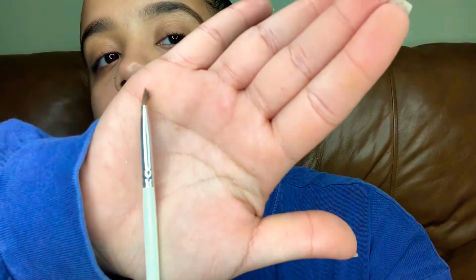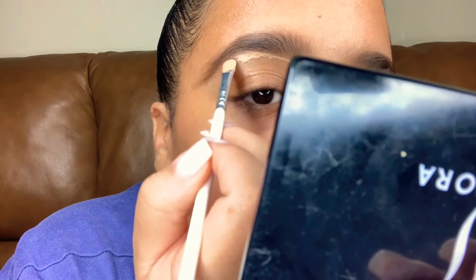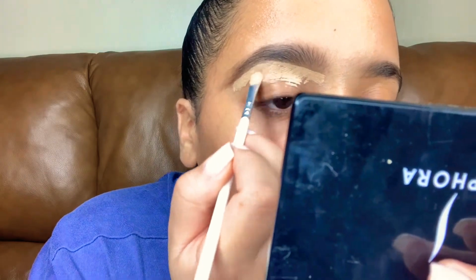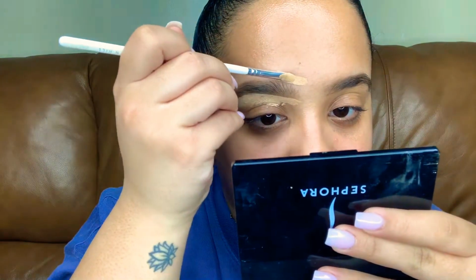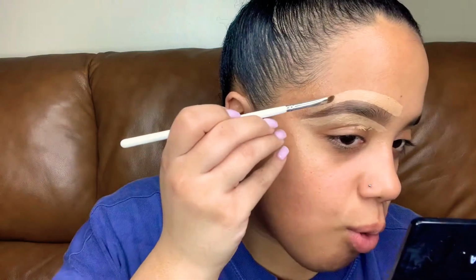You're gonna take your favorite concealer and a very thin concealer brush. I'm gonna be taking my Fenty Beauty 300 shade concealer, and it's gonna be a complete Fenty Beauty look. Really slow, creating the shape that you want your brow to have. Clean it up.